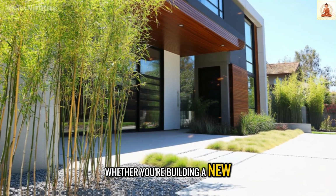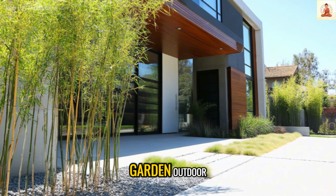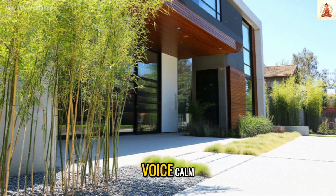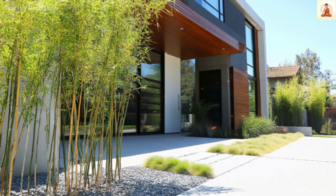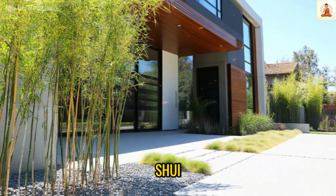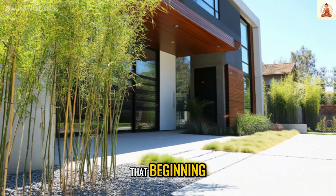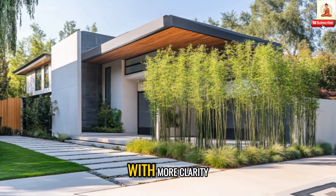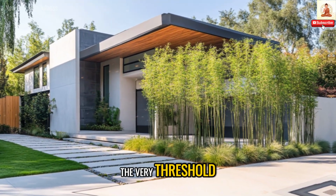Whether you're building a new home, renovating an old one, or simply refreshing your front garden, outdoor bamboo gives you more than aesthetics. It gives your home a voice, calm, grounded, alert. In the narrative of Feng Shui, the story starts before the front door. And when bamboo stands at that beginning, the story often unfolds with more grace, with more clarity, with more resilience woven into the very threshold.